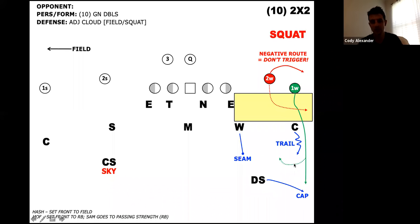So this is what it looks like. I've got the seam, I've got the cap, I've got the trail. So if I get a fade out, I get a bubble. Let's say I get out curl, I get out fade, I get bubble curl, I get bubble fade. Well, I've got a cap, I've got a trail.